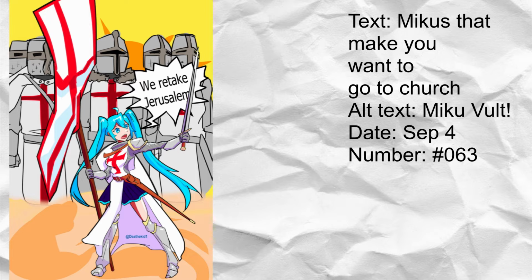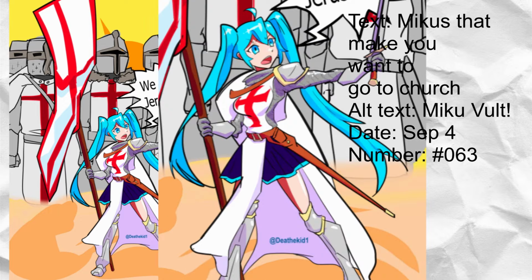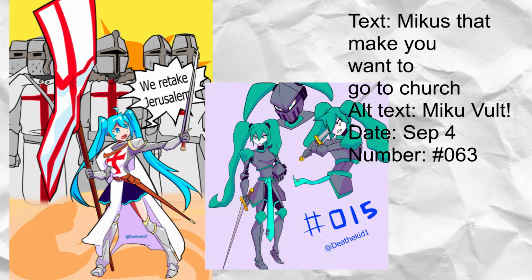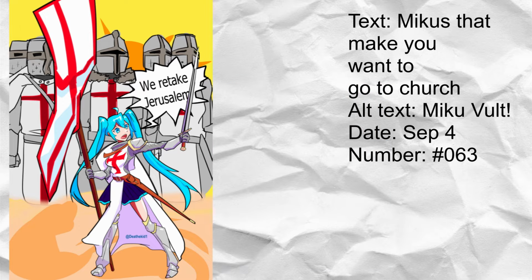Here we have Miku with the banner. She's wearing a Crusader outfit. It looks great. She's even showing some thigh just for the ideology right there. A bold outline. The outline looks very good. The design is just superb. Just another great Knight design. I just can't complain about these.